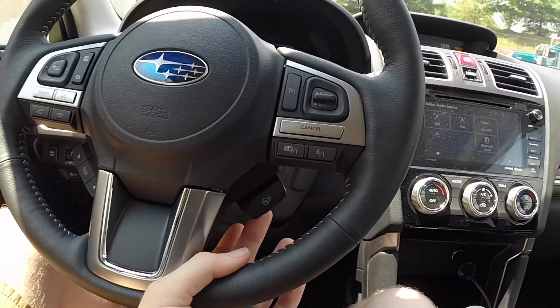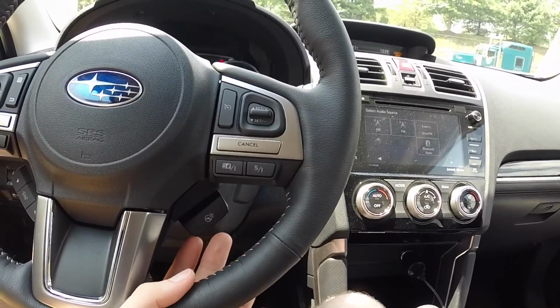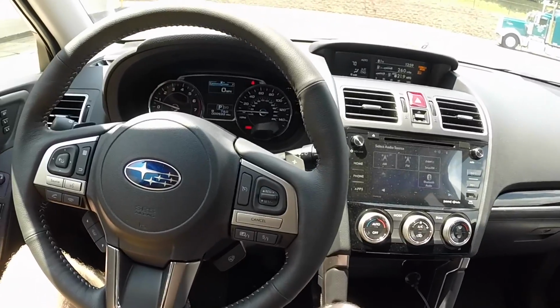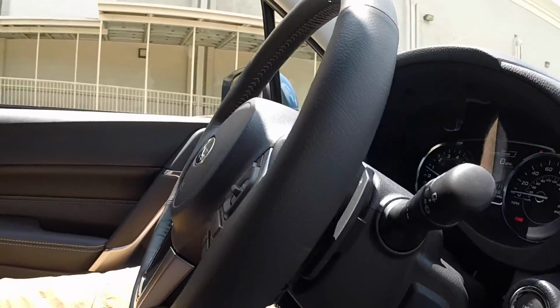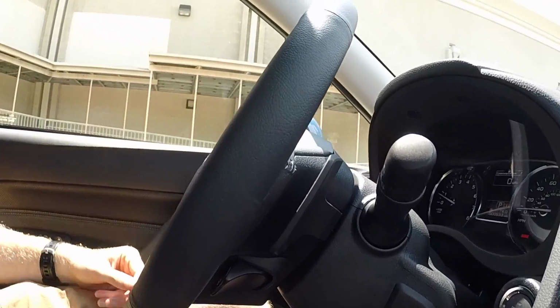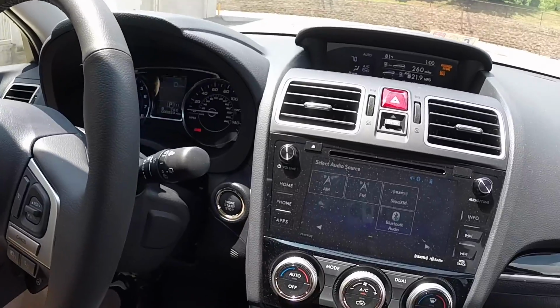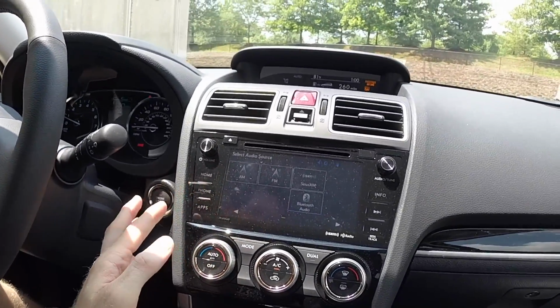The steering wheel does now come, if you get the XT Touring, with heat, so you can have a heated steering wheel. I've never had that before. It's kind of interesting, should be cool to try out. It does have paddle shifters, so the XT comes with paddle shifters. This car is a CVT, so it's kind of weird to have paddle shifters, but we can talk about that in a few.